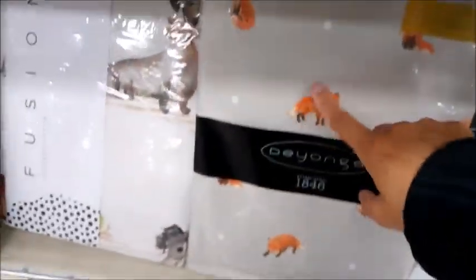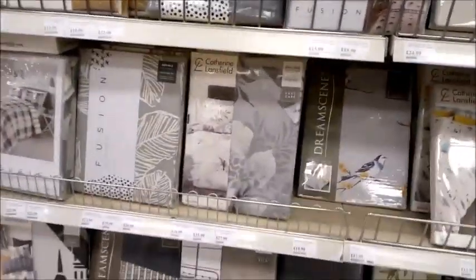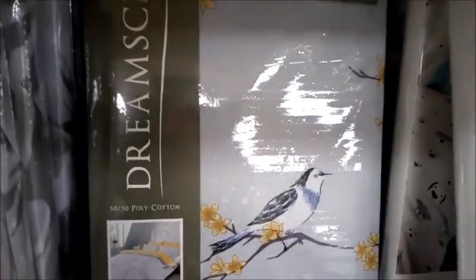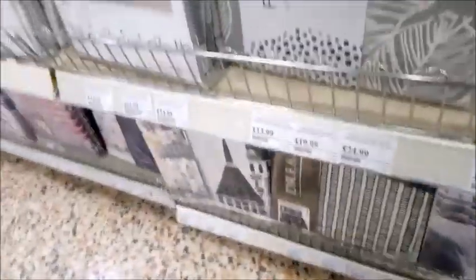Next, we were looking at bedding. Recently I've been looking at maybe getting a new set of bedding, and I was just kind of browsing. They had cows, foxes, bulls, birds, really cute little birds, although I didn't like the kind of yellowy flowers. There was an array of colours, which makes a change.